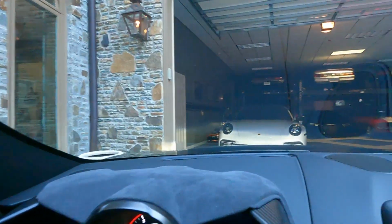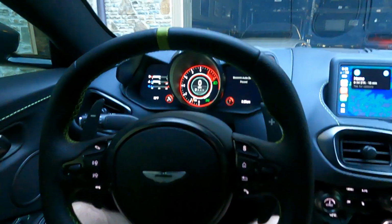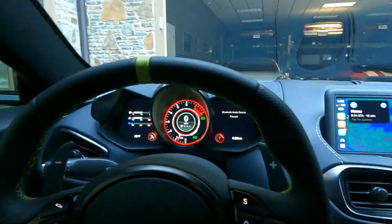All right, here we go. We are leaving the garage, heading out. If you look behind me, you can see the McLaren and the new Revuelto. So we're headed to Festival of Speed. We'll see you guys in a few minutes and hopefully have some good content to show you. For those of you who haven't seen it before, we are in the Aston. So it should be a lot of fun. I will talk to you guys when we get there.